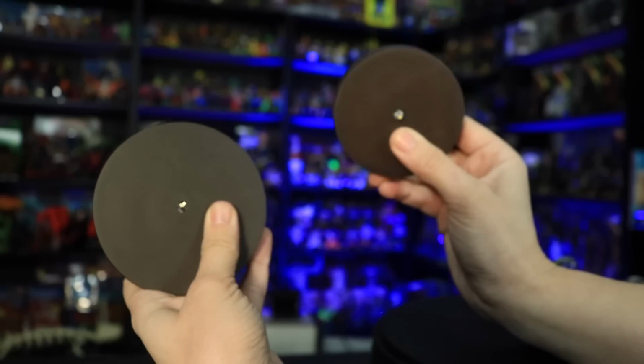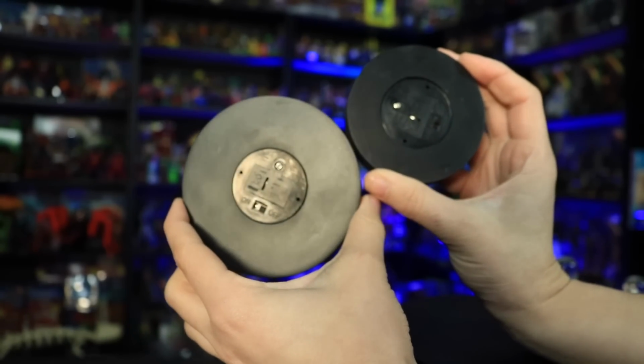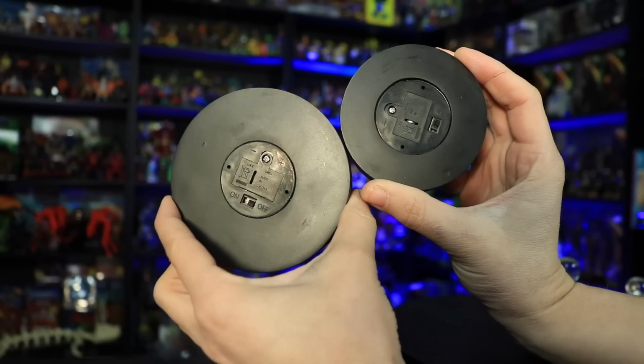Oh, it's a separate base. We do have these kind of heavy-ish brown discs. I believe they're brown. I could be going colorblind, but I think they're brown, and they have a little light in the middle of them. And on the other side, we have an on and off switch, and then you just place your jars on here. And what really sucks is that the jar is perfectly flat on here.